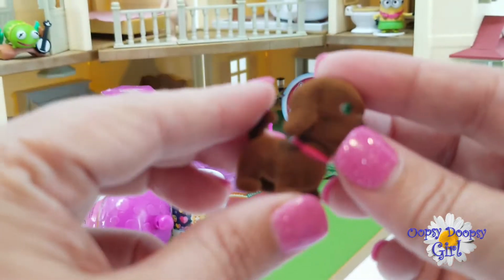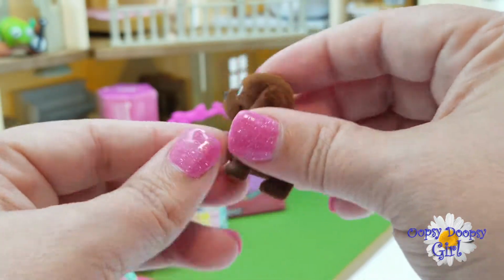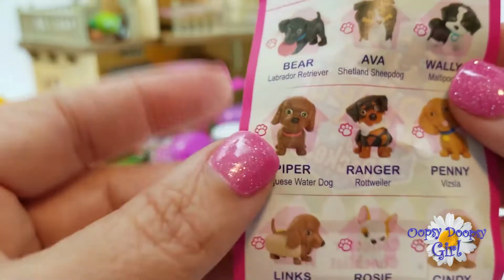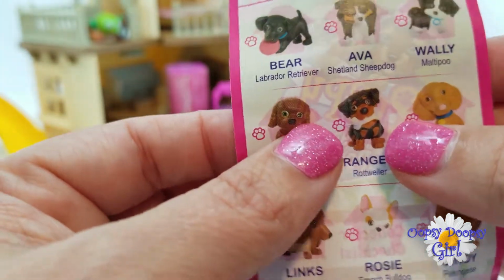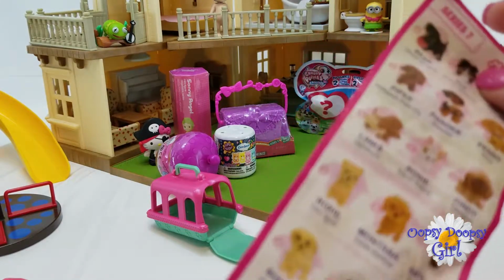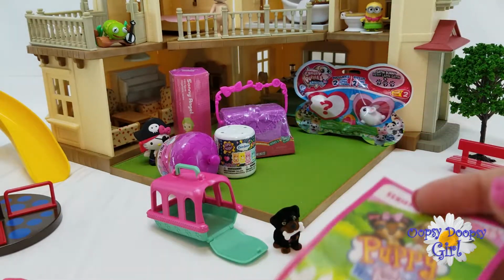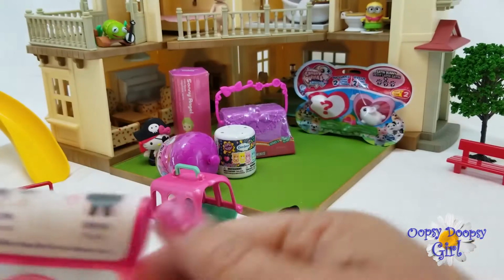Ooh, is this the water dog? I think it is. Let me check the list and see which one we got. So we did get Piper, the Portuguese water dog, and Ranger, the Rottweiler. So we got 2 in the series 7. They weren't the rare or the exclusive or the ultra rare, but we can hope for next time.